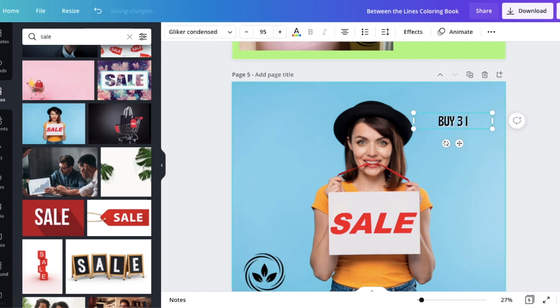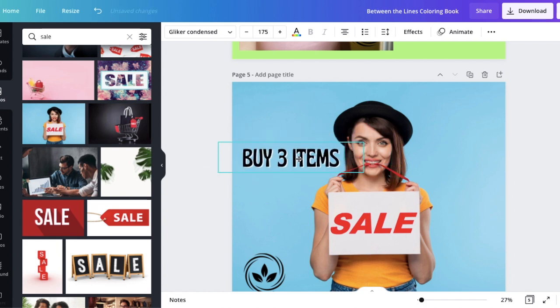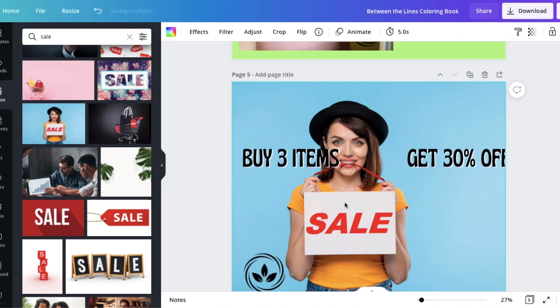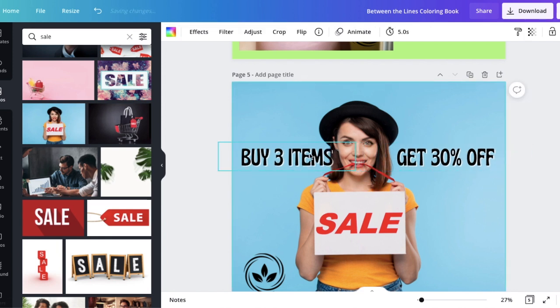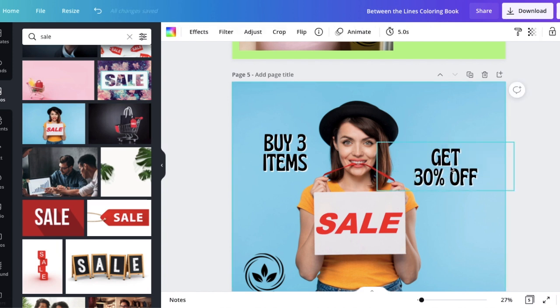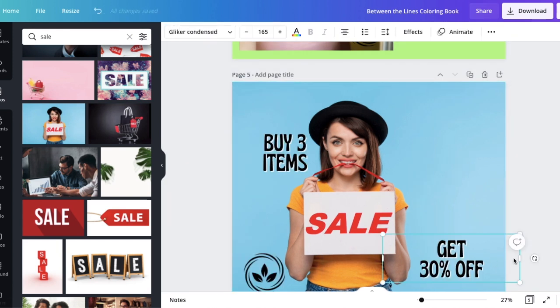So I'm just going to write down buy 3 items, like in big. Let's make it huge. Buy 3 items on the side here. And right on the other side, get 30% off. And that's basically all you need to do. Let me just move her a bit. Something like that. Minimize both of them. Make sure that they fit. Maybe downsize that one. And something like this. You know, guys, just play around with it. It's your creativity. It's your shop. It's about how you like to do things and like your voice within it.